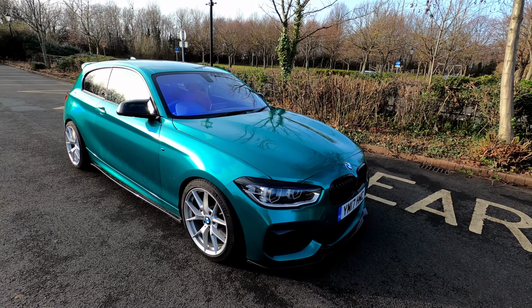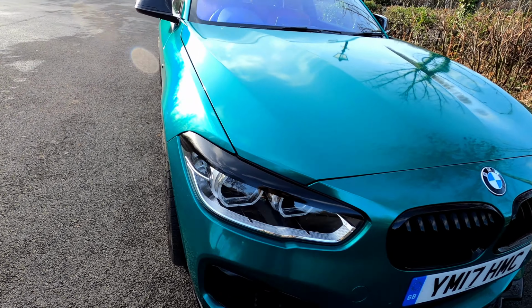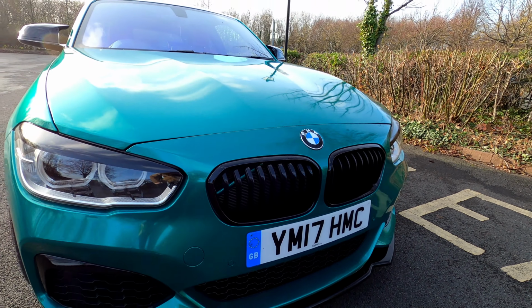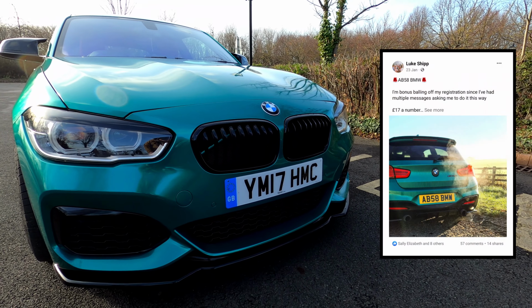Now, the wrap still blows my mind every single time that I see it, but we'll take a closer look at that in a minute. The first thing that you've probably noticed is that I've retired the AB58 BMW plate, or a B58 BMW. And yes, I am selling it.